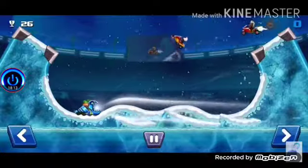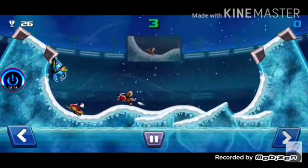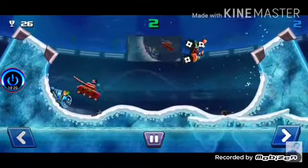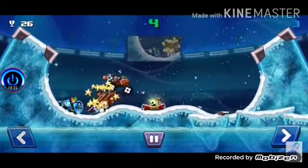Its front protection is really good. Back protection isn't good at all. It has a ramp to its head as well. But anyways, onto its ability. Its ability is really useful because it's able to push opponents away.